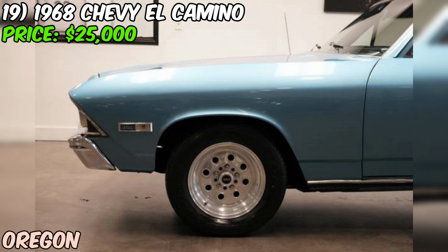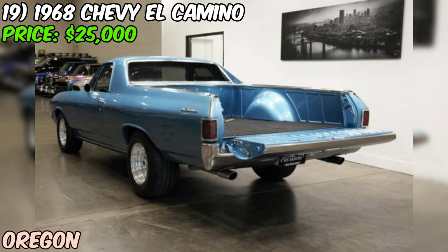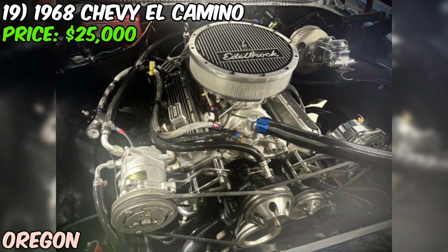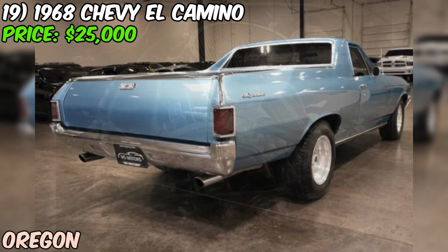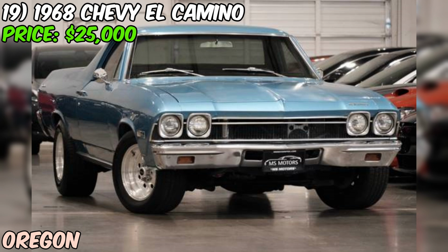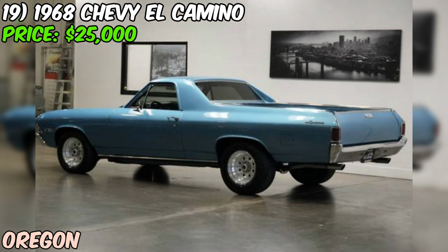The AC is a huge plus. Not all of these had it, and it makes a big difference in usability. Those polished accessory pulleys add some nice shine to the engine bay too. Now, being a dealer listing, you'll want to verify everything in person, but they're claiming it runs, drives, and stops well. The blue exterior with black interior is a classic combo, and they've modernized the interior experience with a CD player and aftermarket gauges. At $25,000, you're in the market for a nicely modified 68 El Camino. These car-truck hybrids have a strong following, and the 68 is from a particularly desirable generation. The modifications seem thoughtfully done, focusing on both performance and reliability.